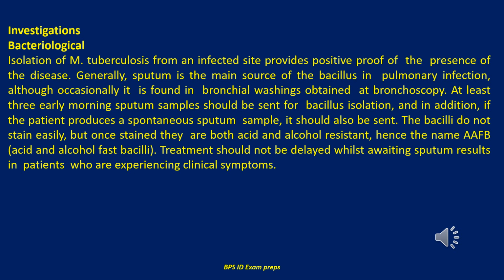The bacilli do not stain easily, but once stained they are both acid and alcohol resistant, hence the name AAFB, which stands for acid and alcohol fast bacilli. Treatment should not be delayed whilst awaiting sputum results in patients who are experiencing clinical symptoms.